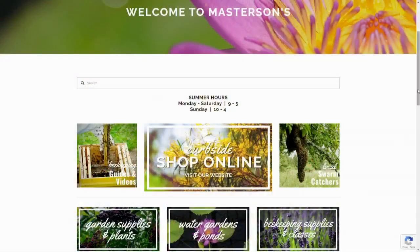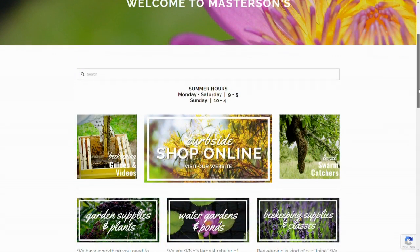If somebody wants to come out here, where are you located so that they can, if they are interested in starting their own hive, they can get all the details? Absolutely. We're on Route 16, just south of East Aurora. Kind of, if you know where Vidler's is, we're not far from there. Love Vidler's. Everybody loves Vidler's.